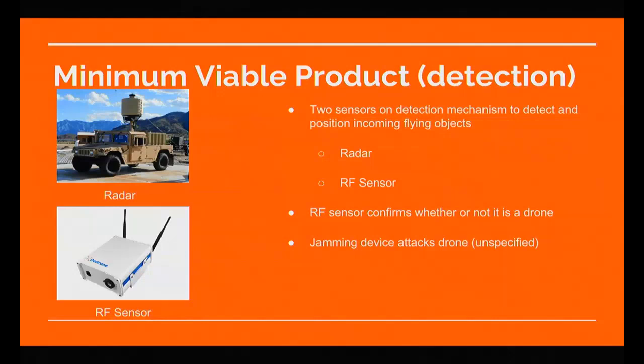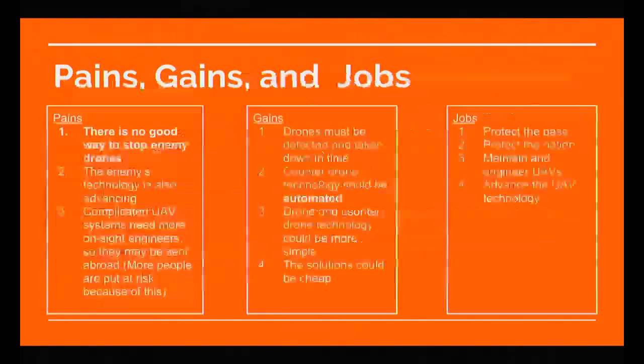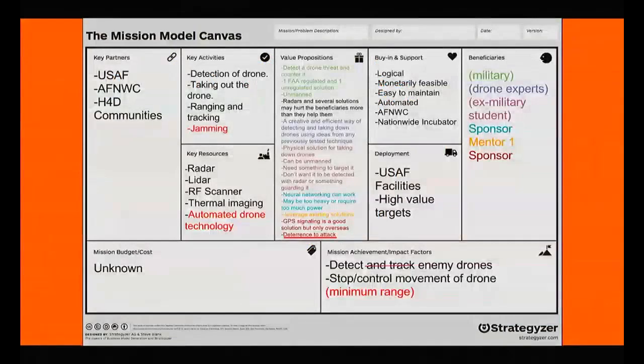Process-wise, if you go back to your mission off campus quickly, I just want to point out that your key activities and your key resources, you're not interpreting those correctly. The things that you have put in there are part of your value proposition and how that's going to be enacted. But let's chat about what those two boxes mean.